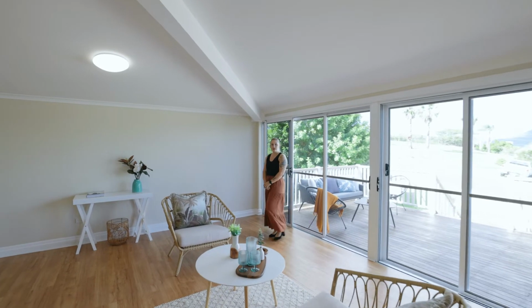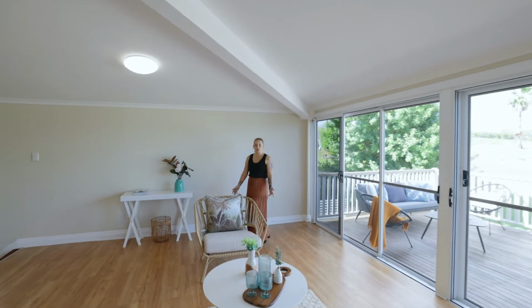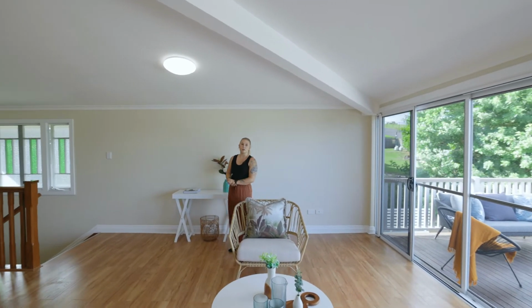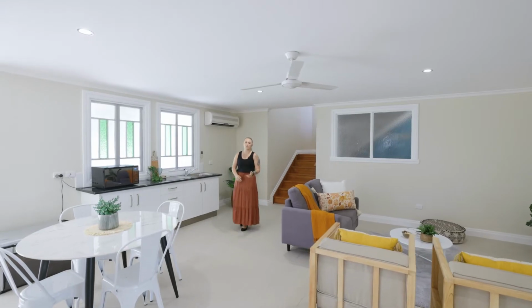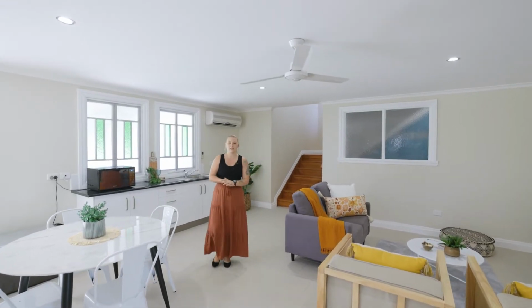My favourite part of this beautiful light-filled sunroom is how well it connects the 3 bedrooms, 2 bathrooms upstairs with the 3 bedrooms, 1 bathroom, laundry and kitchenette with ample living downstairs.